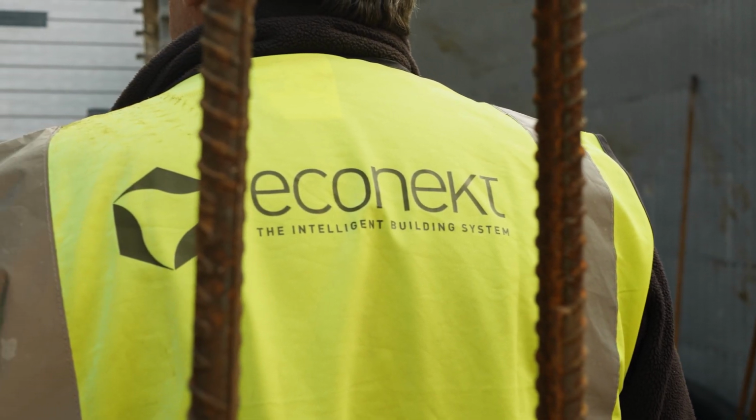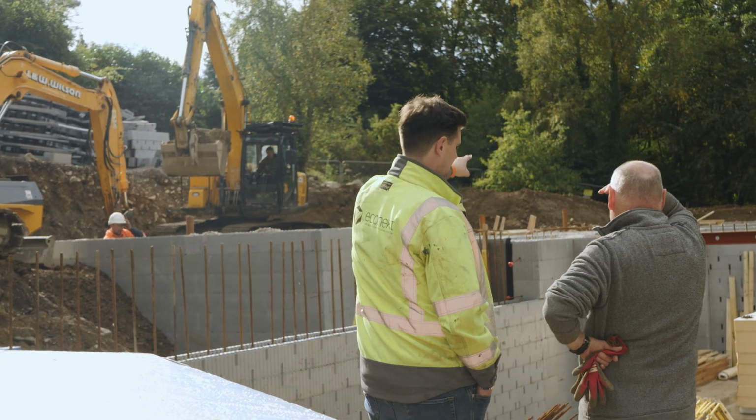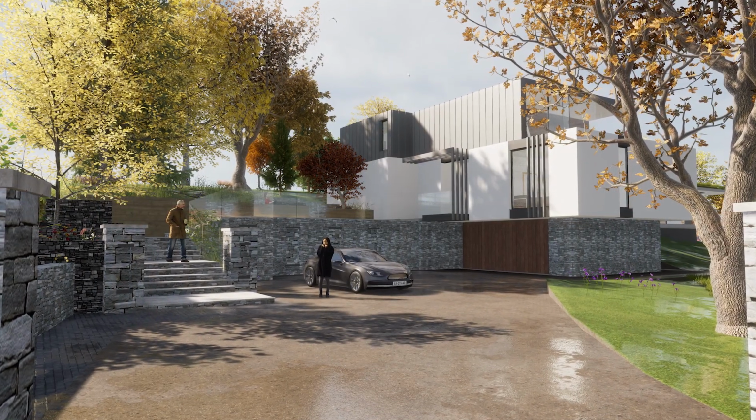virtually no running costs. Then the engineer gets involved to look at how you make the cantilevers work, how you make the window detailing work. Because what you've got on this is the living area, it's like a big frameless glass design.